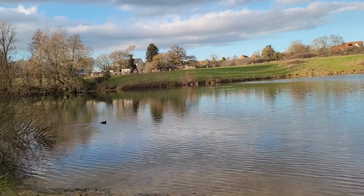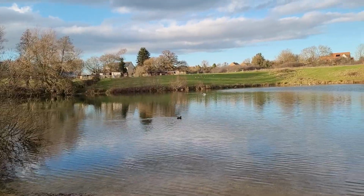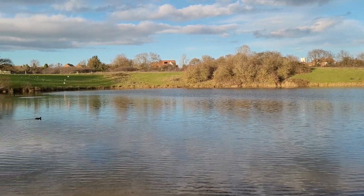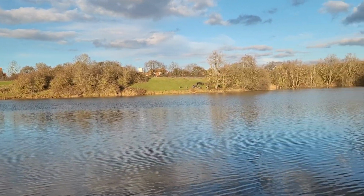We also met Luke down here a couple of times. But yeah, we sort of fished this place and hit the ground running. Absolutely stunning place. Not many people fishing it.